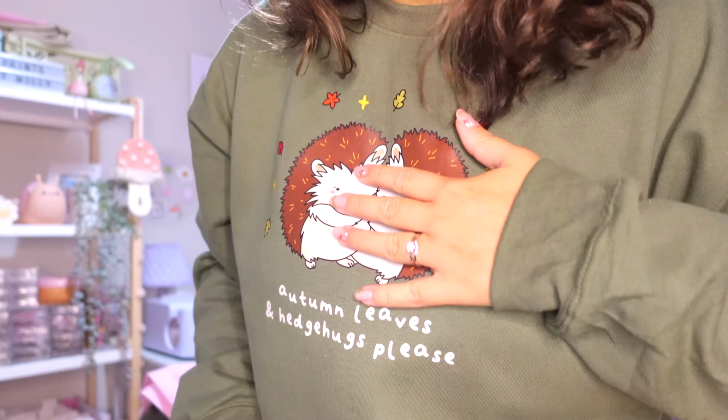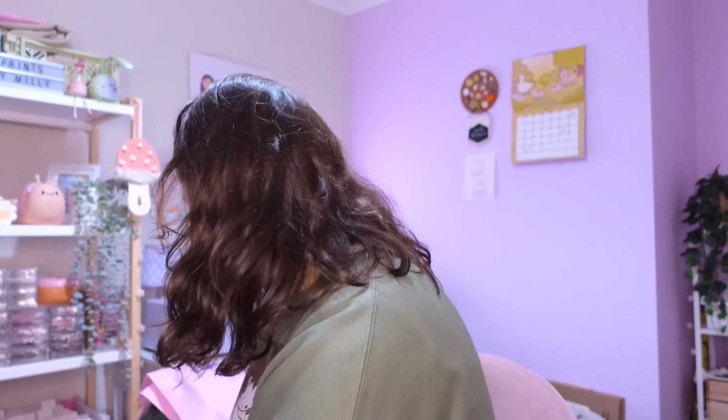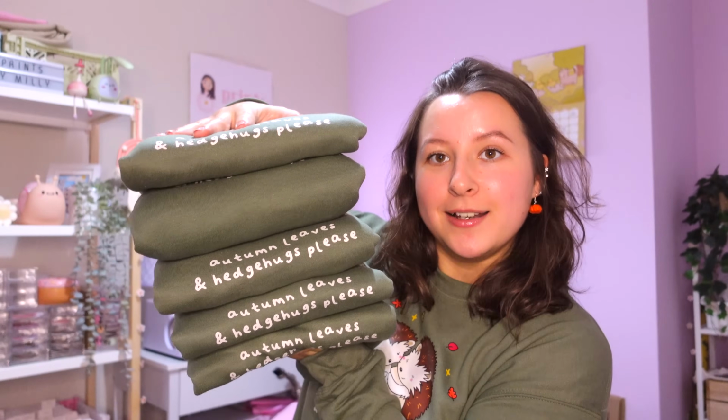Look at them. And every single one was perfect. So we have a pile of sweaters ready to go. Here's the pile of sweaters. Might just get a cute thumbnail while I've got this pile here.